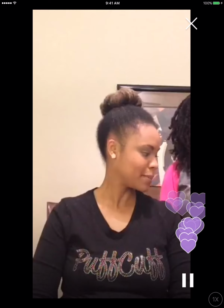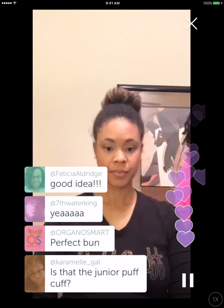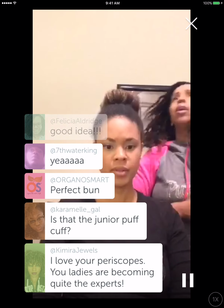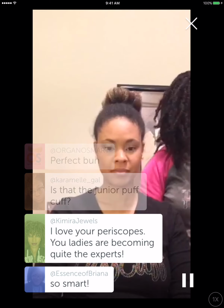And then to dress it up a little bit, I bought some of these real cheap hair bands. Which size did we use? That one, we started off with the PuffCuff Mini. That was the Mini.